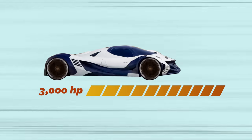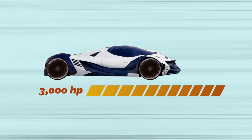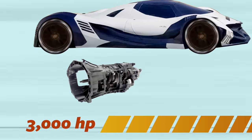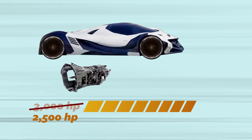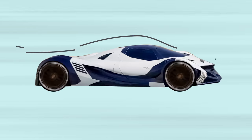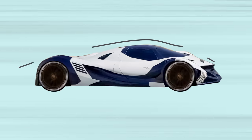But even after you drop in a power plant that's able to get you to 350 miles per hour, you're only halfway there. Devel engineers are struggling to find a transmission that can handle all that torque. The transmission they're currently using on the lower trim levels results in a 500 horsepower mechanical loss. Also, fluid aerodynamics become crushing at speeds that high, and it's one thing that's been a major headache in the development of the Devel 16.